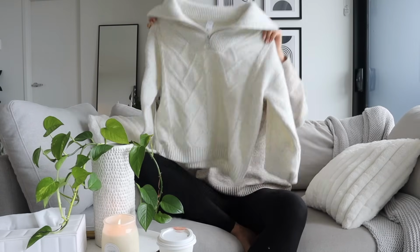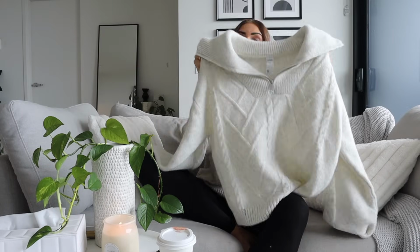But then in other instances, like this beautiful jumper, I got a 12 because I wanted it to be more oversized, and it's only marginally oversized. So just keep that in mind when you're shopping, and it's probably better to just go in and actually try those things on. But how gorgeous is this?